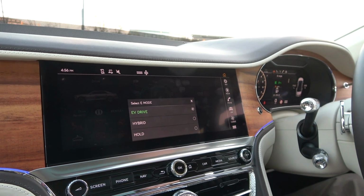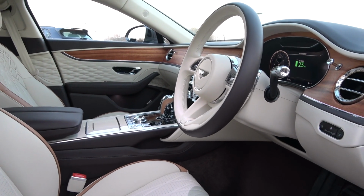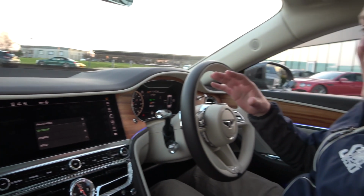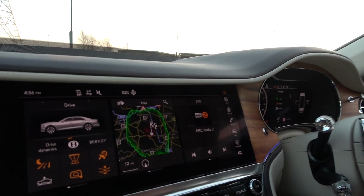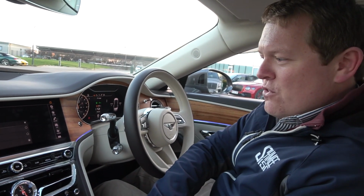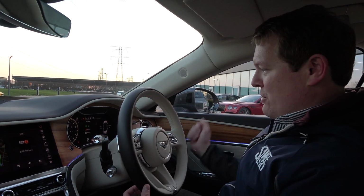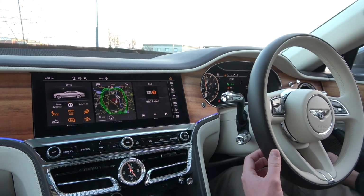As the name suggests, EV drive will keep the car in full electric while it has available battery power. Then of course it will start the combustion engine. In hybrid, it will decide on the fly which mode it thinks is most suitable for your driving pattern and what you're doing. If you have the navigation set, it will actually work out to use the electric elements when it's most suitable based on the navigation and where exactly you're going, showing us at the moment our potential range with the amount of battery charge that we have available. If you drive it in hold, it will hold the combustion engine running to maximize the recharge that the battery is working at and ensuring that you have the optimum and maximum available on that side as well.